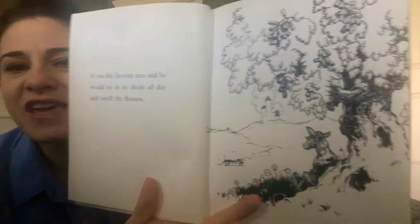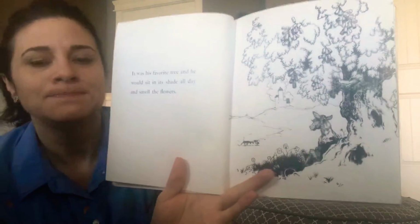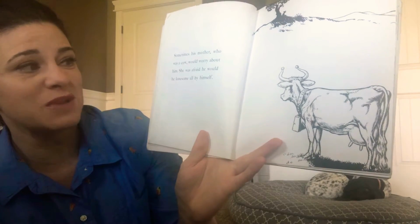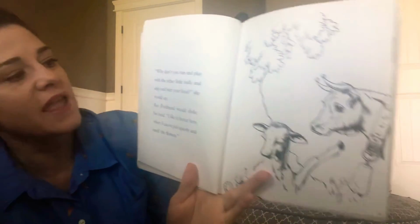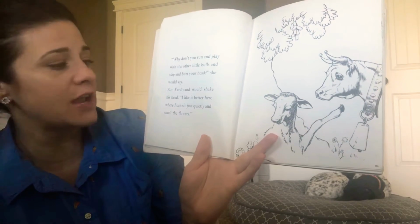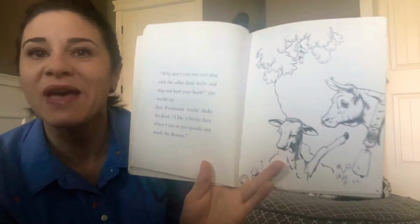It was his favorite tree. And he would sit in its shade all day and he would smell the flowers. Sometimes his mother, who was a cow, would worry about him, and she was afraid he would be all lonesome by himself. "Why don't you run and play with the other little bulls and skip and butt your head?" she would say. But Ferdinand would shake his head. "I like it better here where I can sit just quietly and smell the flowers."